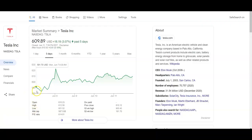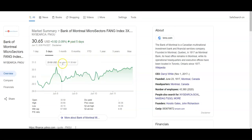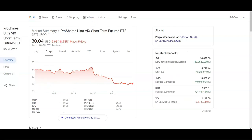Okay guys, here's Tesla's 5-day chart. You could have got in as low as about 584 and rode it up to roughly 623. Even if you held all the way until Friday, you could have still come out with some profits, about 609, almost 610 per share. And you see FNGU fell down to about 29.22, got as high as 30.68, and finished overall at 30.65. So this could have made a decent swing play as well.